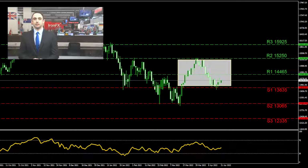In the past days, the index had dropped and tested the S1 13,835 support level, but managed to rebound to higher grounds. Since the S1 line had not been breached, we could be viewing a trend forming towards the R1 14,465 resistance line. If the R1 is breached, the road could be set for the R2 15,250 resistance to be engaged. Please note the R2 is a 2-month high level, and if the price action breaks above it, we may be seeing intense bullish interest for the index.